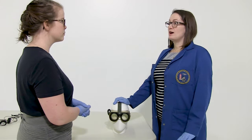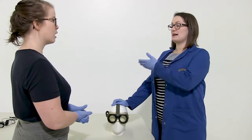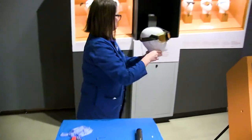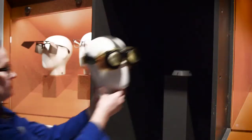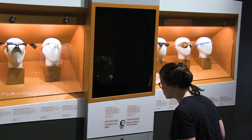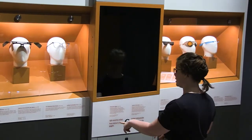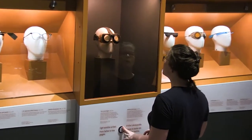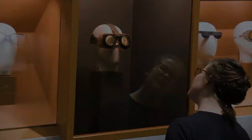So normally we would not display an artifact like this because we wouldn't want to have this level of light on it. But fortunately, in the galleries that we have in the new museum, we have the ability to create some custom purpose-built exhibits. So in this case, the goggles are stored in a dark cabinet, like a dark display case, that visitors can activate some lights inside with a button to see what's inside.